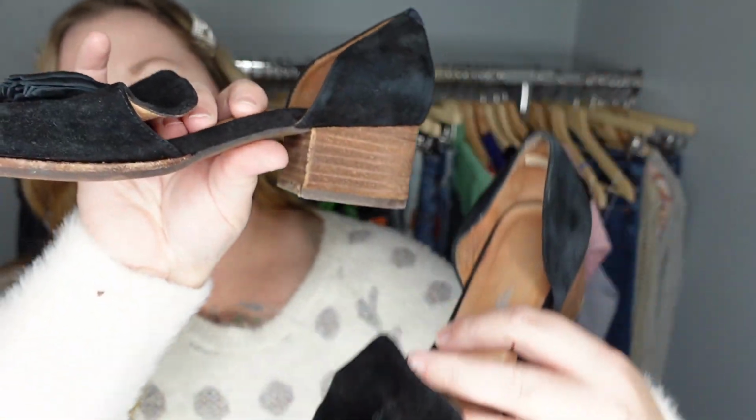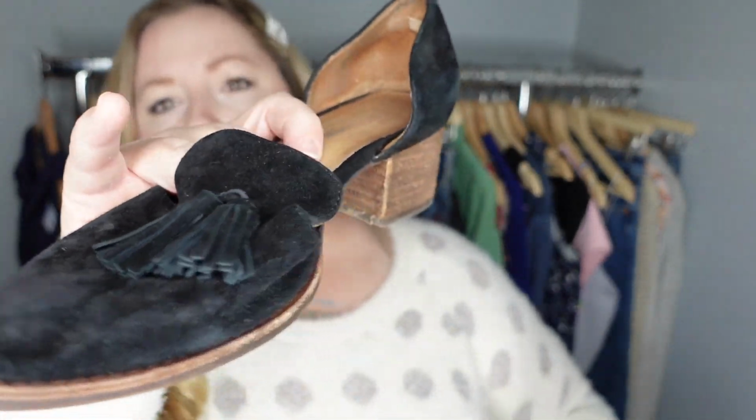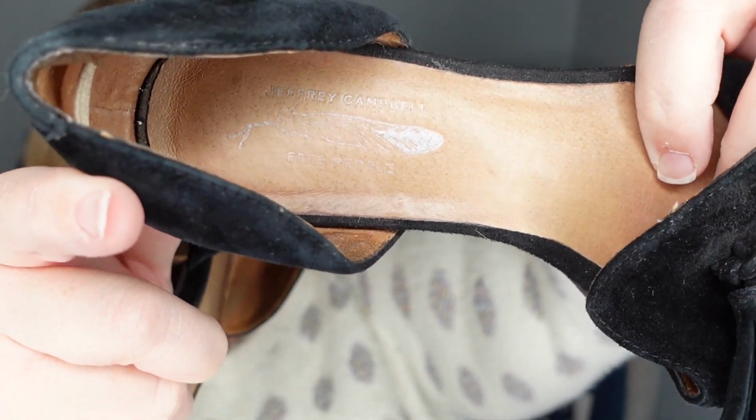Now, they do need some cleaning, but overall, they're in decent condition. And for this brand, I don't mind. They're these cute little heeled, tasseled loafers. They are Jeffrey Campbell Free People.